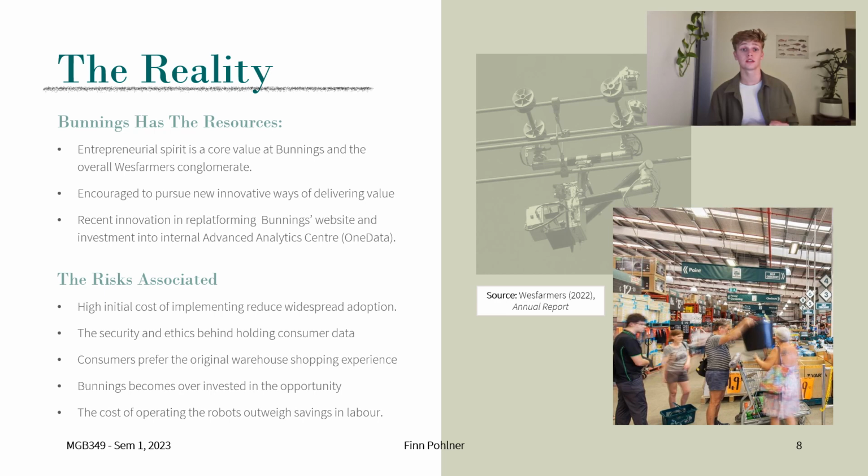So the reality of this opportunity implementation, we know Bunnings has the resources, purely because entrepreneurial spirit is one of their core values. Of the overall Wesfarmers conglomerate, in their annual report, they said they really encourage team members and people in all aspects of their business to innovate ways of delivering and adding value to the organization and to the consumers. A way that Bunnings has recently innovated is they've re-platformed their website, making it easier for consumers to navigate, with a better cart option.